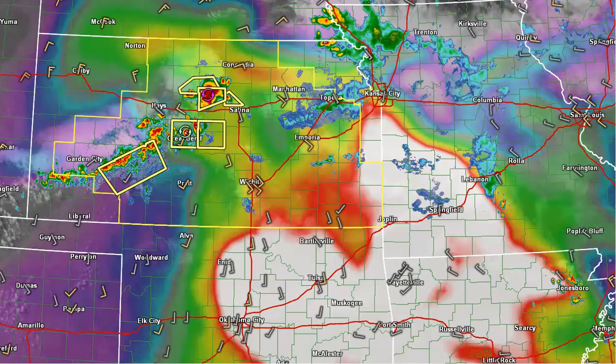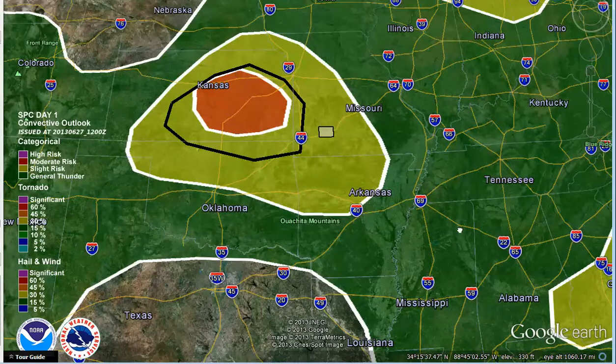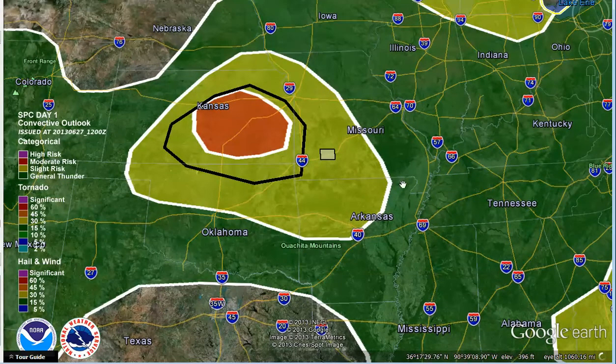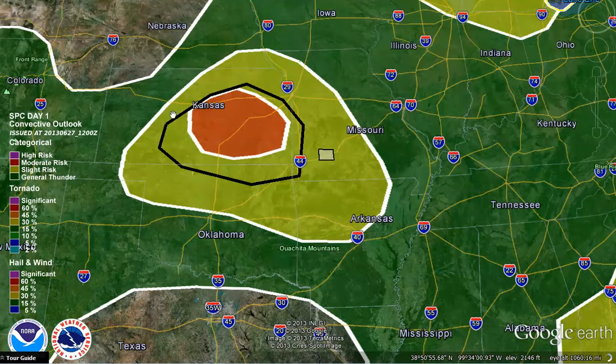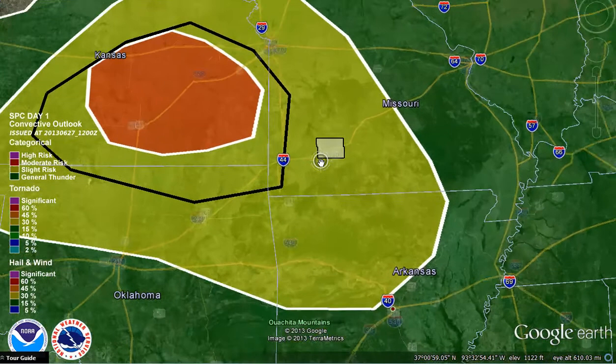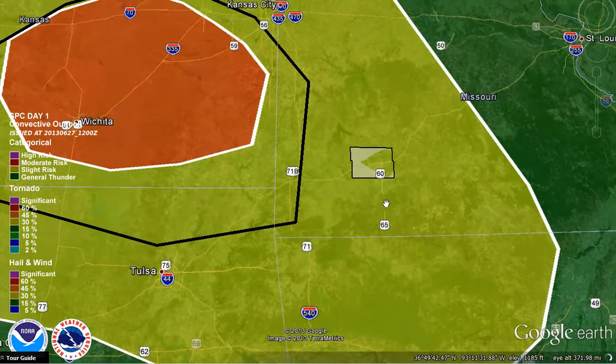Let's take a look at that threat area, and we can turn this on and off here and use this tool. But for the most part, we're looking at the slight risk of severe weather outlined in yellow here, and then there's a moderate risk of severe weather in this area of orange. And I put the black on here to show where the significant wind threat is. That means significant winds within a 25-mile circle of your town, damaging sustained winds. And so that kind of just barely gets into the western part of Missouri as we zoom in on that a little bit.